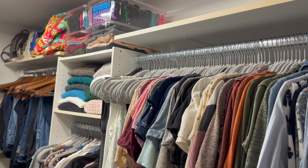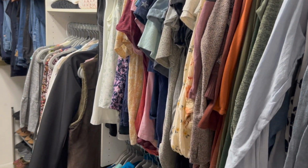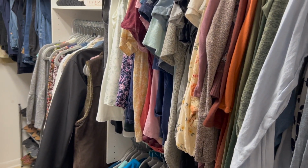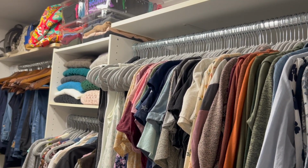I had to buy the containers and I had to buy the hangers, but other than that, I just reused what I had, and it brings me joy because it is much neater now.